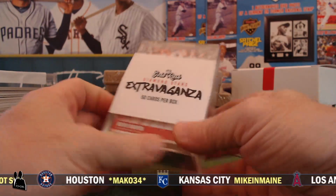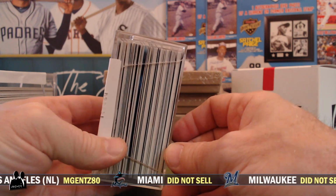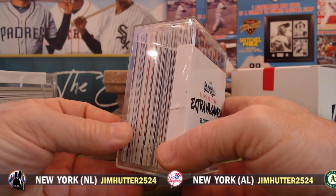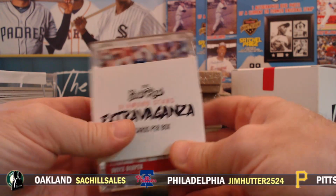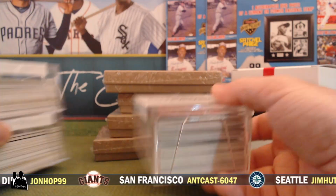We've got Diamond Stars, which I tend to find are mostly really just the stars. You're not going to get too many schlubs in there. So there is a little tendency to see a lot of Bryce Harpers and probably not too special Mike Trouts, but a little more than you should have versus a good mix. This one I'm not as excited about, but these are always fun.